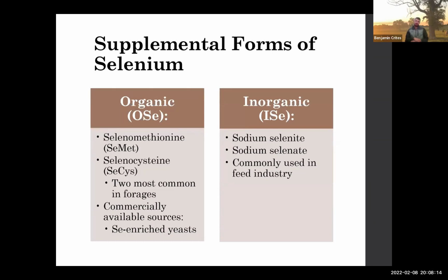So how is selenium commonly supplemented? As Dr. Anderson alluded to, my research focused on the form of selenium supplemented, rather than providing supplemental selenium versus no selenium in the diet. Those two forms really are the organic form of selenium or the inorganic form of selenium. The two most common organic forms found in forages are selenomethionine and also selenocysteine. The organic forms of selenium are commercially available in the form of a seleno-enriched yeast. These may also be referred to as the chelated form of mineral.